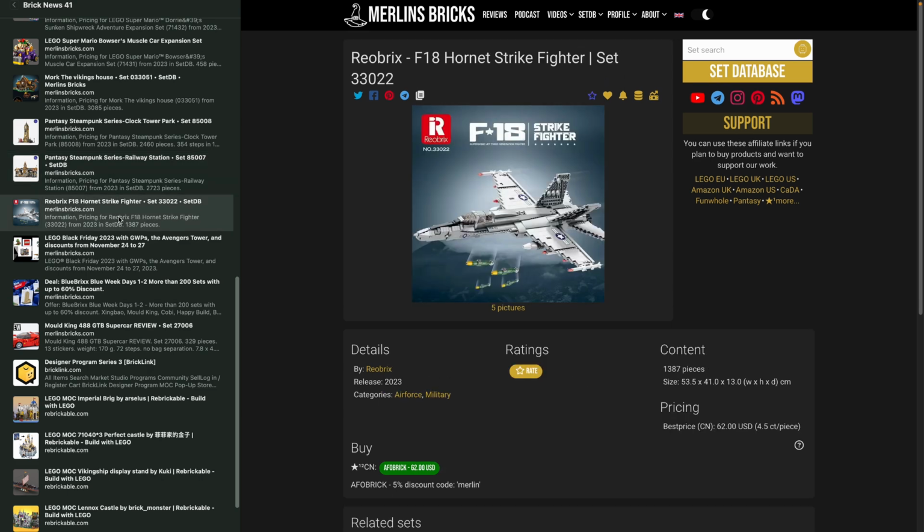And with that, we're moving on to one additional fighter from Reobrix. This time it's the F-18 Hornet strike fighter, the 33022. We have seen this with Chinese retailers for around, it has 1,387 pieces, and it's around $62 in this case. I mean, I don't know.